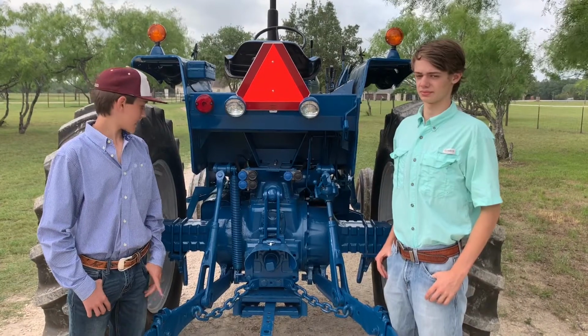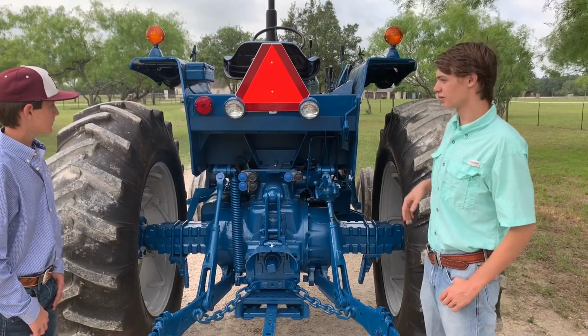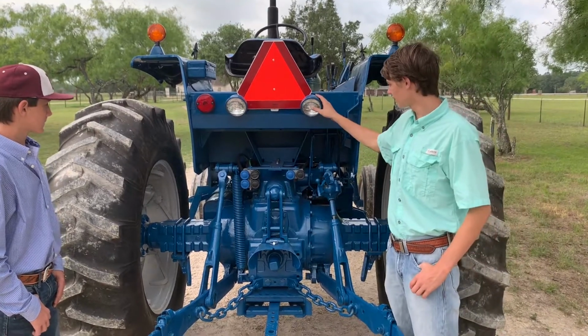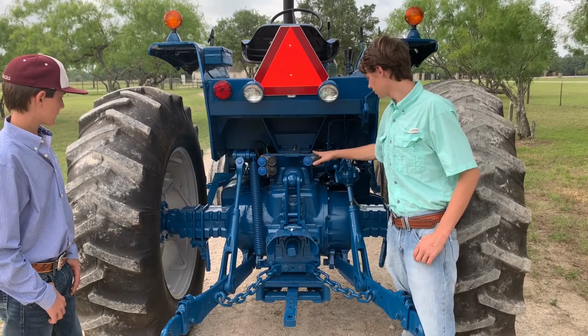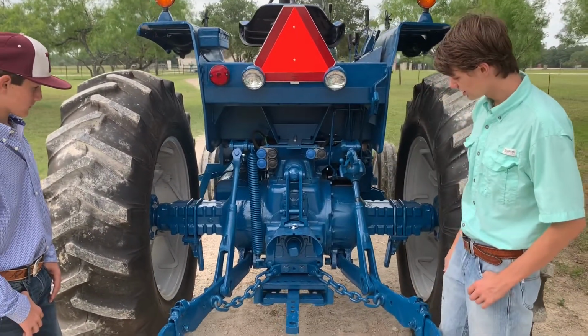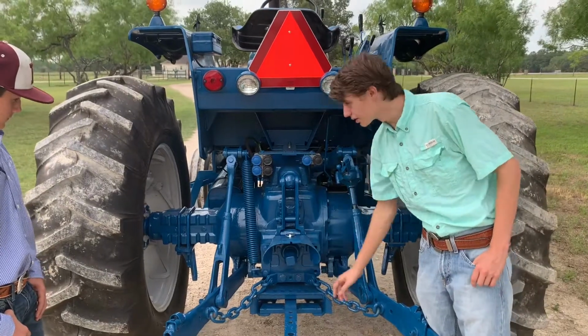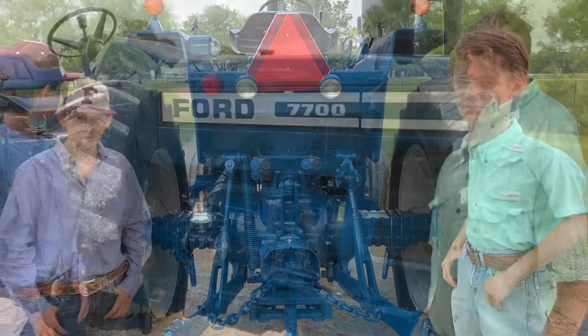So, Riley, what's happening back here? Well, back here we have our warning lights with blinkers. We have implement lights and a tail light. We've also got 3 remotes. We've got lift arms with a category 2 hitch. And we have our 540 RPM PTO. It's hydraulically activated and live.